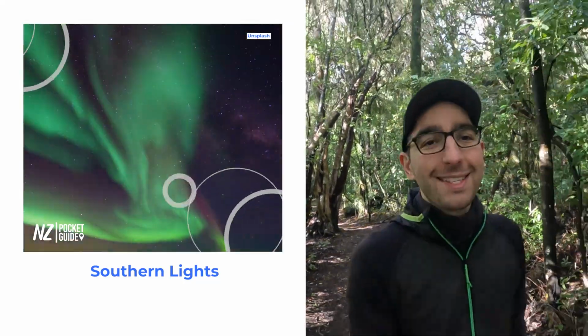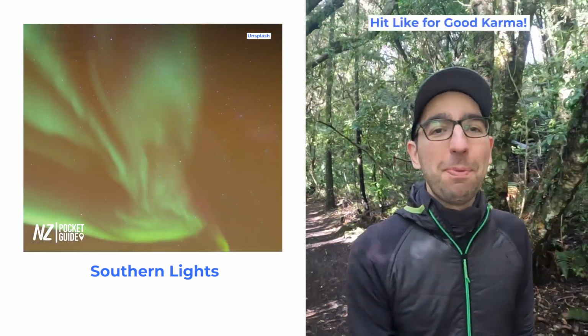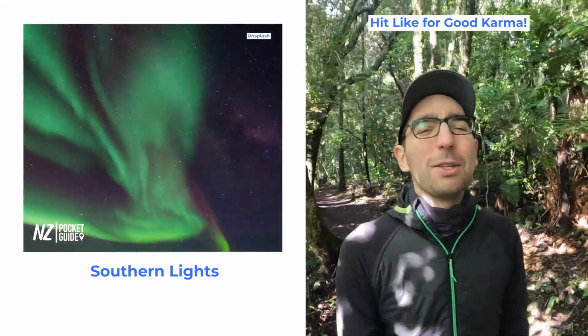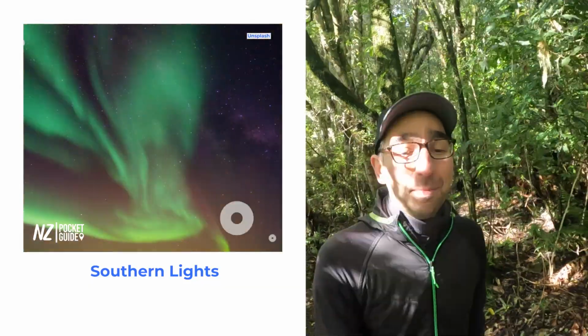It is obviously best seen on the south end of New Zealand, and if you are able to make it to some of those observatory places during the right time and the right conditions, you'll be treated to something so unique. It will make this trip memorable for a lifetime.